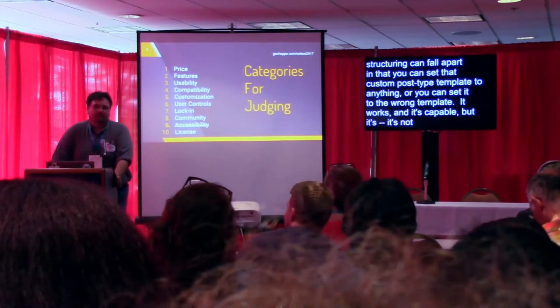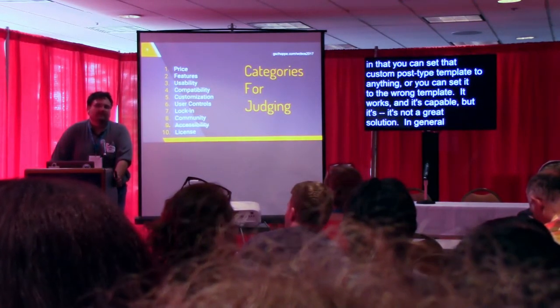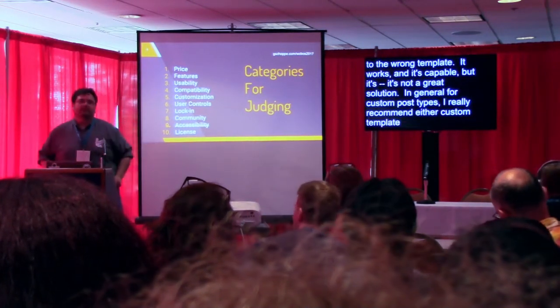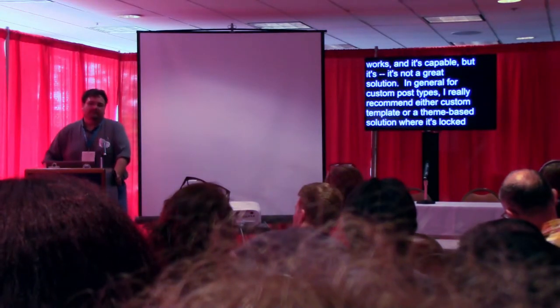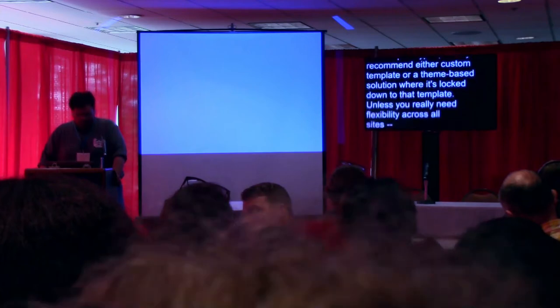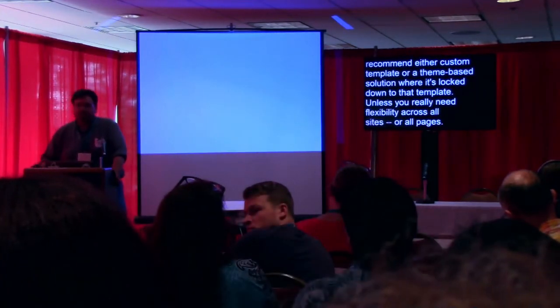In general, for custom post types, I really recommend either a custom template or a theme-based solution where it's locked down to that template, unless you really need flexibility across all sites, or all pages. Got one back there. I feel like I'm running over right now.